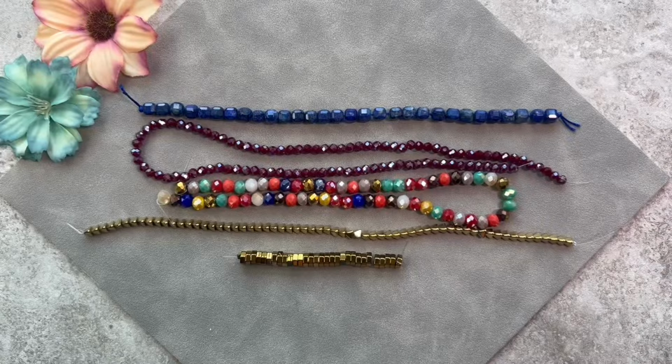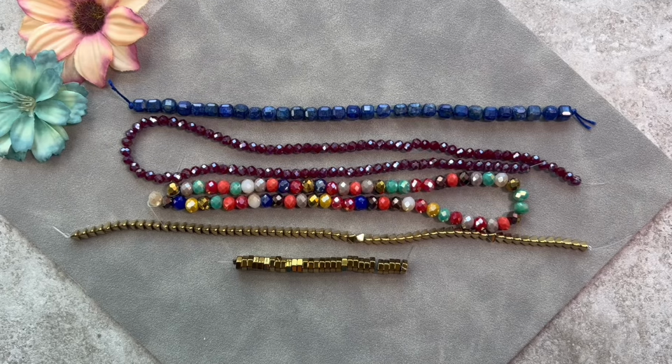And here we have the next 5 strands. Once again, we have the blues and the reds and the golds, but we also have this multicolored strand, which gives you the option of adding some other colors if you wanted to. But even within this strand, I'm seeing blues, reds, and golds.